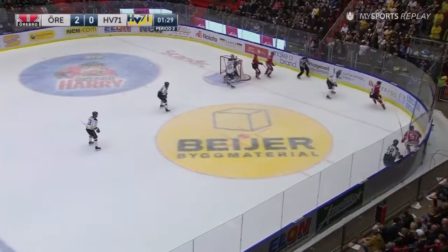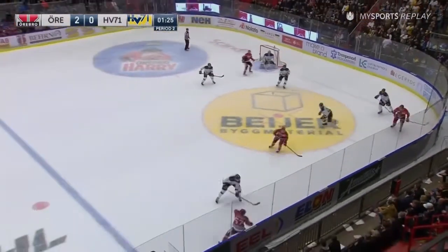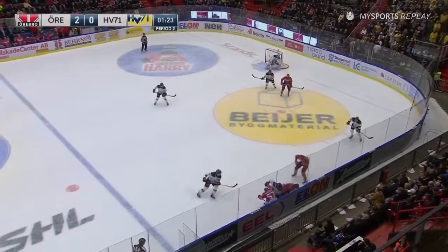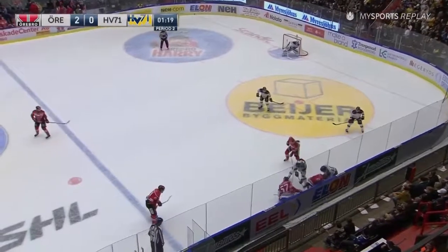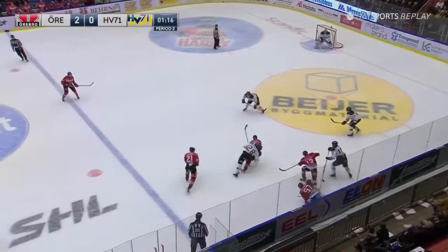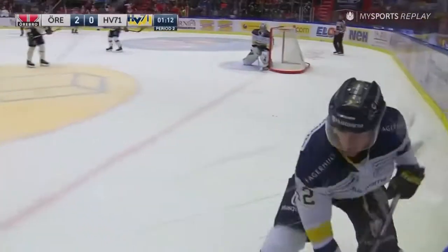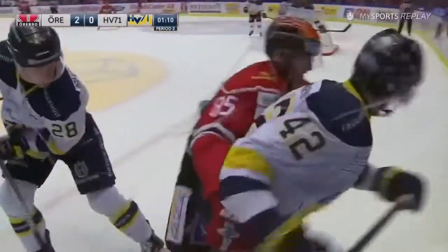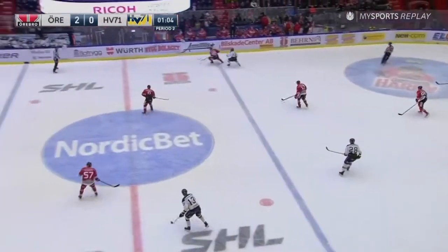Pinching down low is Dane Todd as he plays it to the inboards. Todd getting it back along the half boards. He'll play it down low, or tries to play it down low. Fanning on that attempt, however, as it's pinned against the boards now. And the puck finds its way into the corner. Dylan Reese. Size pass doesn't find its target.